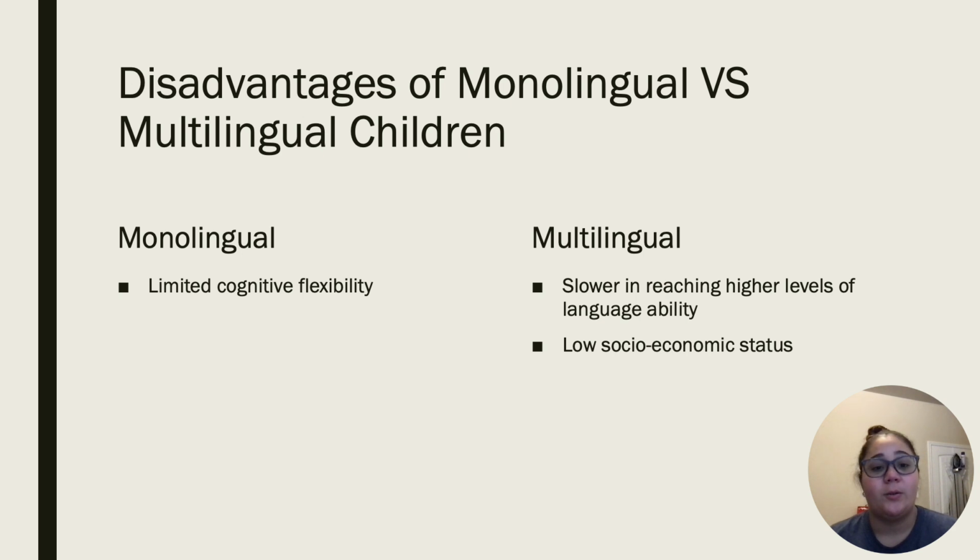Now, there are also some disadvantages of monolingual and multilingual children. Monolingual children have a limited cognitive flexibility, which means cognitively they might be a little bit slower than multilingual children. And then multilingual children are slower in reaching higher levels of language ability and have low socioeconomic status some of the time. It really just depends.